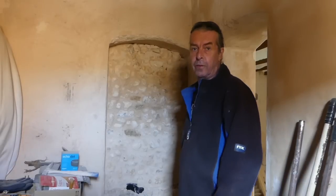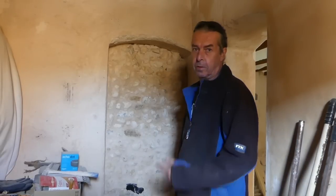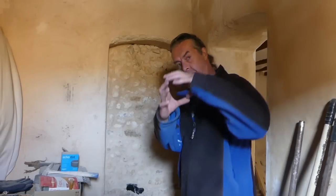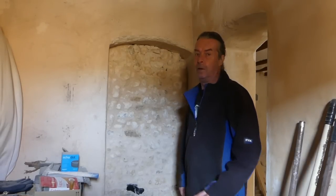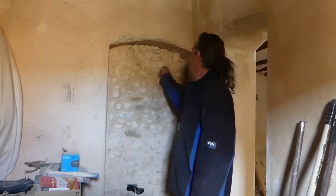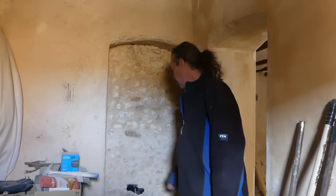Well, I think that's all the thickest ones done. The rest should be easy going now because they're a lot thinner, like 6 inches, 150 mil. So I'm just going to get a mix on now, get this top bit finished off, and carry on with this.